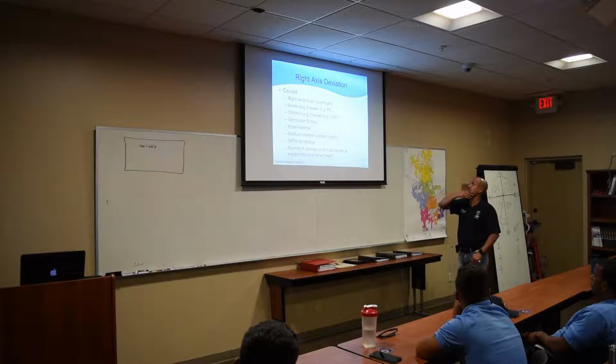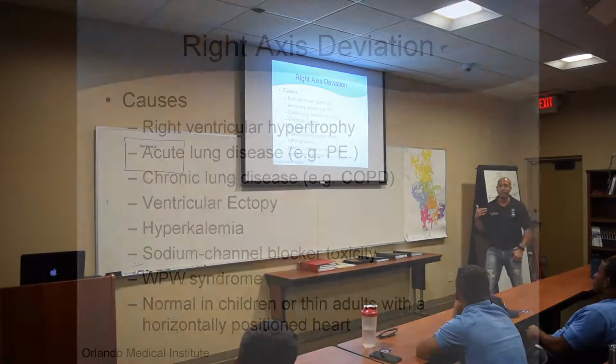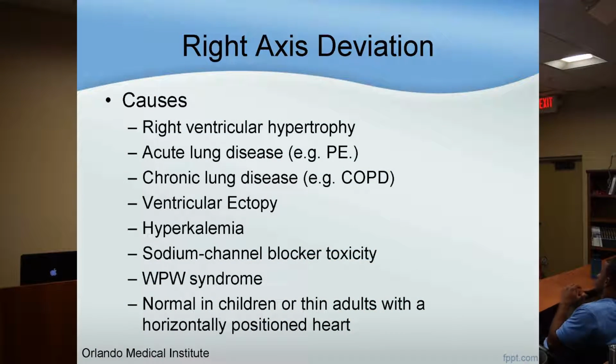So you see right ventricular hypertrophy. It could be acute lung disease, such as a PE. Well, think about it. What does the right side of the heart pump blood to? The lungs. So anything right side is going to be pulmonary disease. So it could be a PE. If you question, man, sudden onset, difficulty breathing, recent surgery, is this a PE? I'm not certain. Do a 12 lead. Do you have right axis deviation? Hell yeah, this is a PE. So you could pick that up.